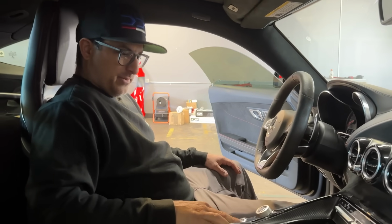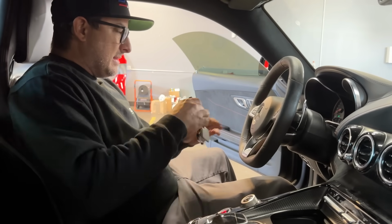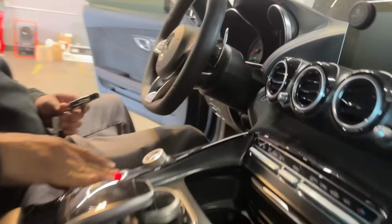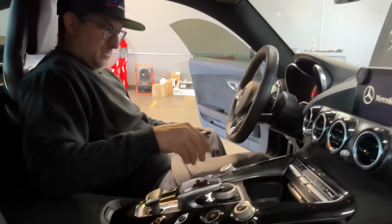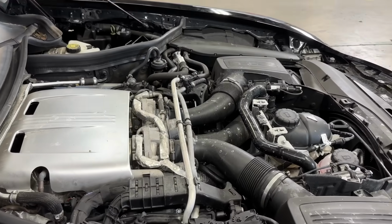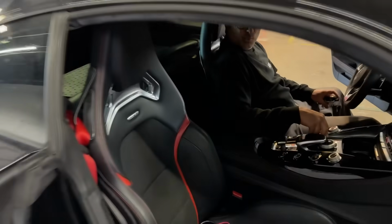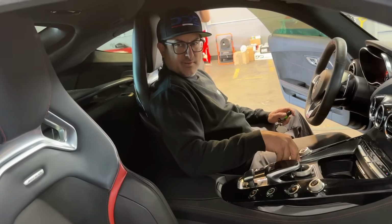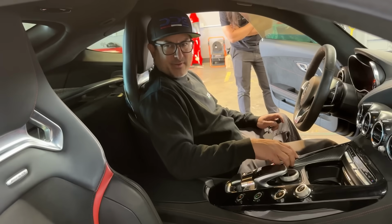It's got some sort of electrical issue for sure. Okay, there we go. Something. Okay, ignition on. Ain't got no gas in it. Check the coolant level. It sounded like it was firing. It sounds like it's off a cylinder though. Yeah.